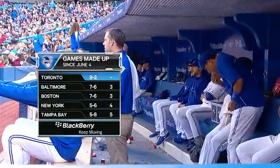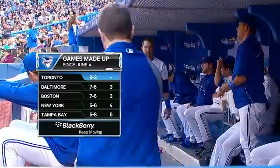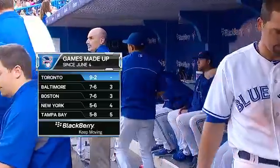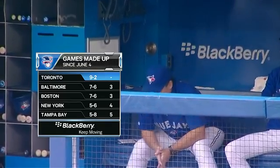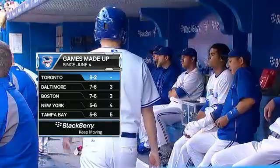We talked about the Blue Jays getting hot and trying to make up some games in the standings, and they've done just that. Since June the 4th, with a 9-2 record, they've gained 3 games on Baltimore, Boston, New York. Tampa Bay lost again today to the Red Sox, and they picked up 5 games on Tampa Bay. Get to .500 and then go from there.